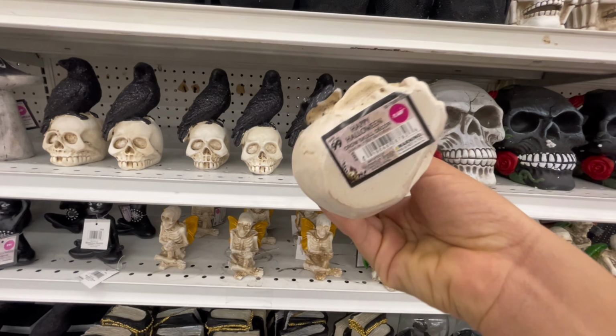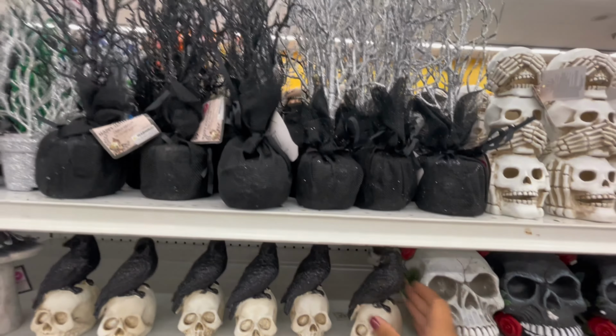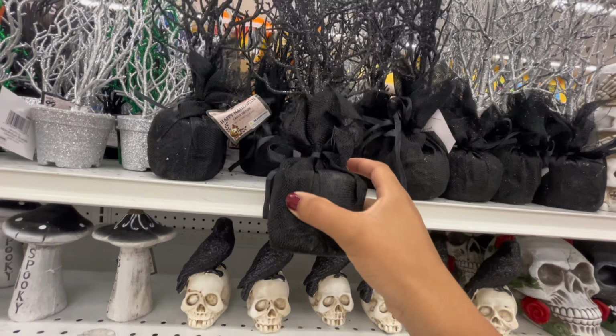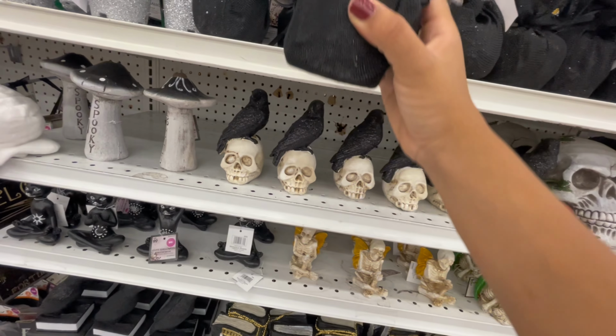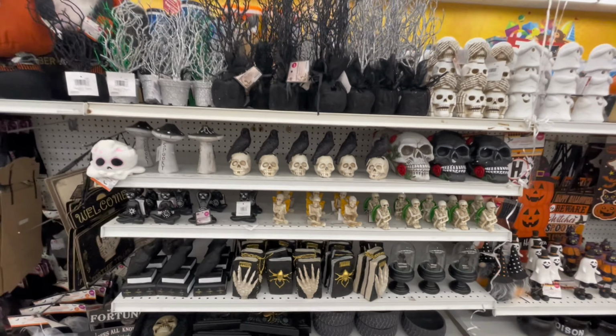I actually ended up picking up this little piece, and if you want to see how I incorporated that into my home, you can watch my other video where I decorate my house. I also picked up this tree. I thought it was so cute, and I actually did a DIY with this one, which is also on my YouTube channel if you want to see that.